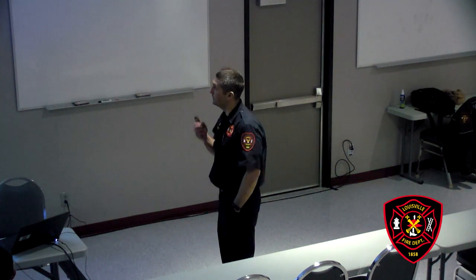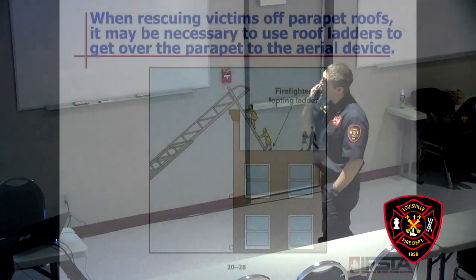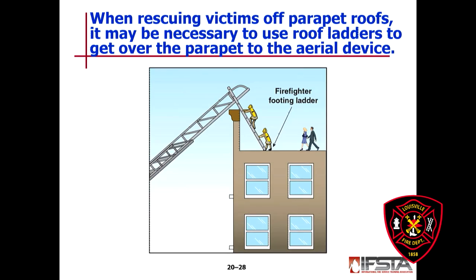Okay, does this look safe with these parapet walls? Would you do this? What would you do? Put it where? What's another way to avoid laddering one of these walls if you come upon a building like this?